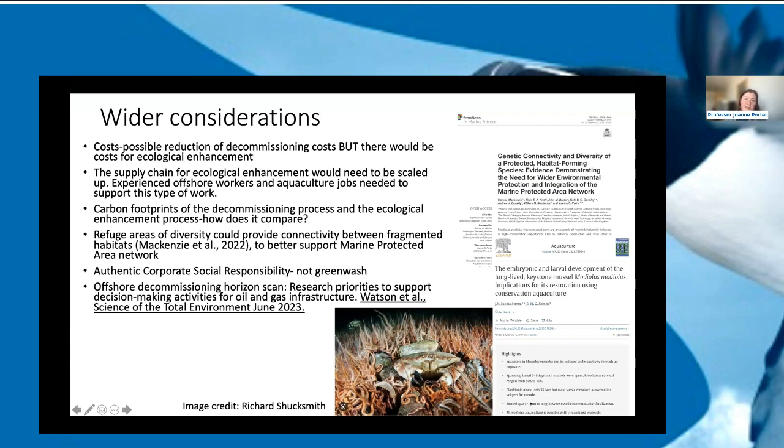But there are some interesting linkages as well. Refuge areas of diversity can provide connectivity between fragmented habitats, and this can better support the marine protected area network, for example. And there's been a recent paper published by Mackenzie et al. in 2022 talking about these aspects, which might be of interest to the audience here. And it's also interesting to note that there's developments in the aquaculture side for some of the species that might be used for the enhancement, making that more possible now than perhaps it has been previously.